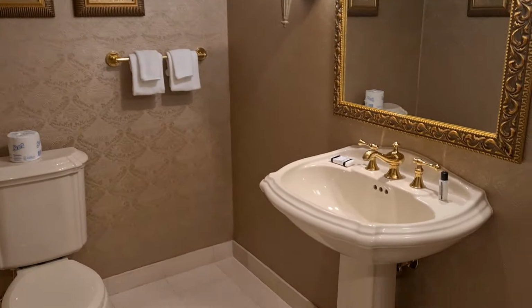And of course there is a toilet like in every other suite. And of course there's a fan, it's very noisy. You got room doors, so you actually can get joining rooms.